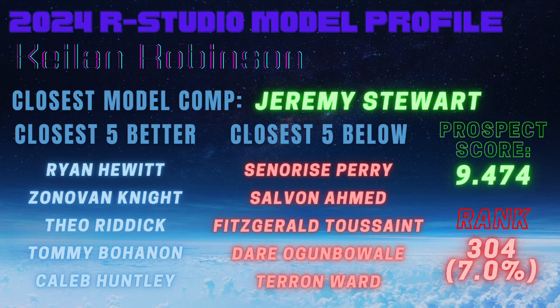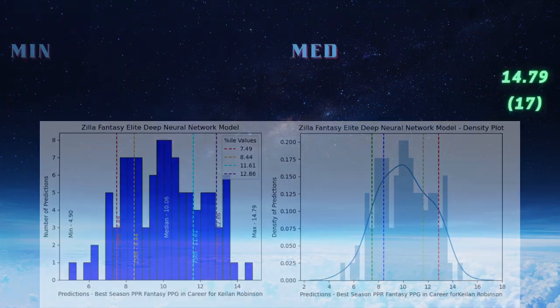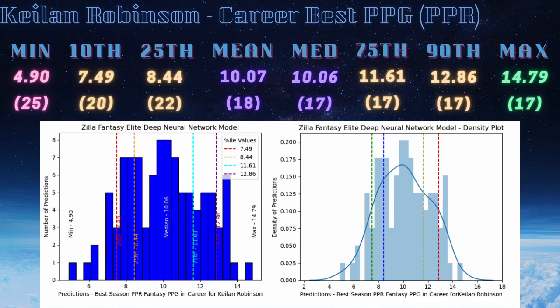All right, let's switch now to that machine learning model. As I had mentioned, it wasn't good. We can see here all of these ranks, 17 to 25 essentially. It is saying he's maybe got more of the low floor, high ceiling, which is what we want to see, especially out of these late round picks. 25th minimum rank, 17th maximum rank, actually 17th from his median through the maximum rank there.